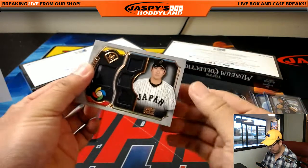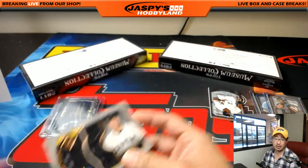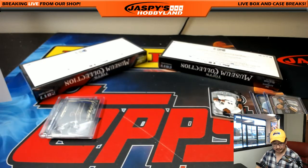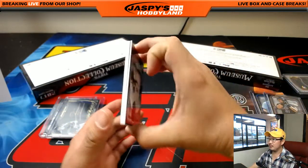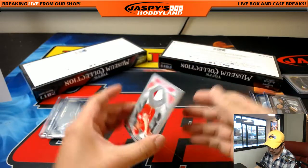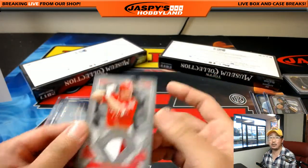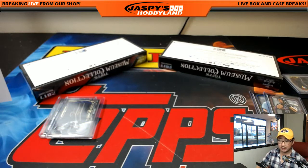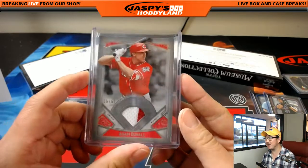And now we've got, this will be a randomizer. Sugano, 38 out of 50, not with a Major League Baseball team. Almost certain he's not. So that'll be a randomizer to one person in the break. We'll set that aside. And behind Frank Thomas is Adam Duvall for the Reds, 35 out of 50. Two-color meaningful material patch going to Jacob Carey and the Reds for one of the Jacobs. Yeah, this has actually been an awesome case for the Rockies.